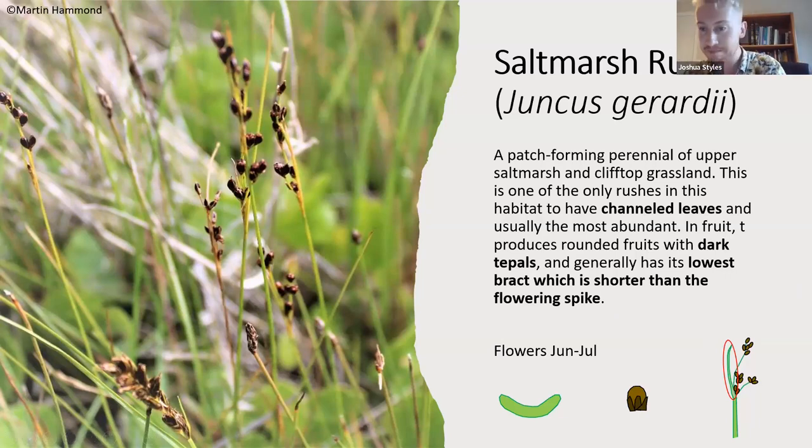What is the bract? So if you look at a flowering plant of salt marsh rush, you will get a continuation of the flowering stem, and it goes to like a point. And this bit that I've circled here, that continuation of the flowering stem from where the inflorescence, the collection of flowers, begins, that is the bract. And so if you look at this drawing just over here, this little illustration, you can see this bract is shorter than the flowering spike itself. That's another feature about our salt marsh rush, which makes it characteristic, which distinguishes it from other similar species.